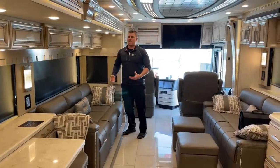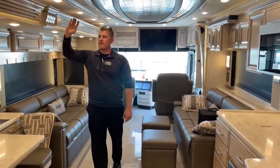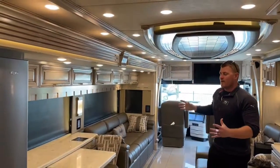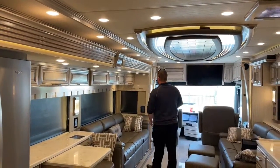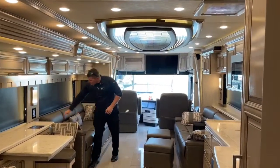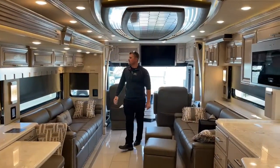But having all this light is nice. That way it doesn't ever feel cramped in here. Now, with the glazed maple, a very light wood, this motorhome does feel very open, even with the little bit darker furniture. I think it's amazing. I love this color scheme. So go ahead and push this button again, and away they go.